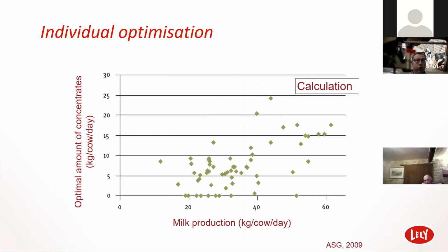As an example, on this slide you can see on the left-hand side the amount of concentrates, on the bottom the amount of milk, and every dot is an individual cow. You can see that cows with similar yields are having different feed rates of concentrates. And that's where the DLM concentrate optimizer kicks in. It's a different way of looking at feeding, which is always quite hard to understand and also work with. So we have some examples, or have experienced ourselves, where it is.